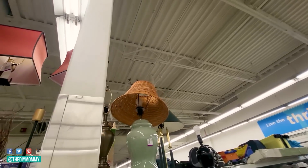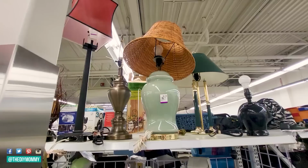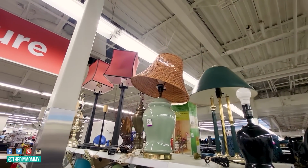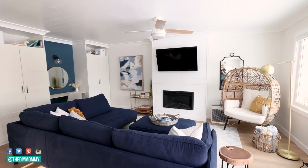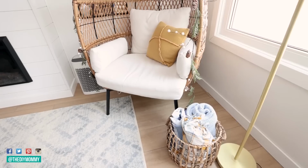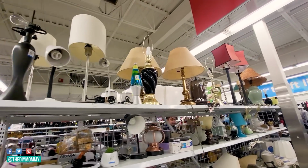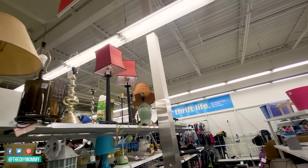When I was in Value Village, I stumbled across this lamp with the rattan shade. These are trending right now, the rattan type shades, and I love using wicker and rattan in our little lake house rental. It really goes with that modern coastal vibe. Now, when you're looking at the thrift store, try to imagine the piece in different colors. You might not love the color.